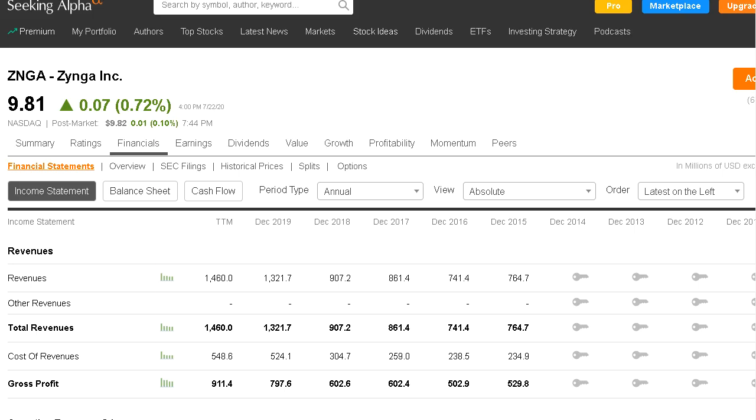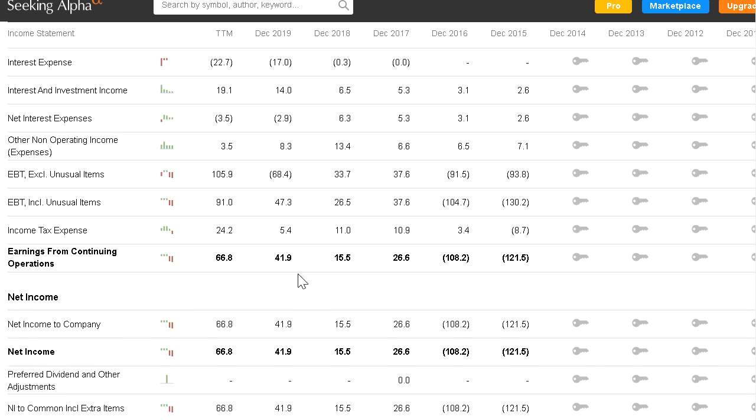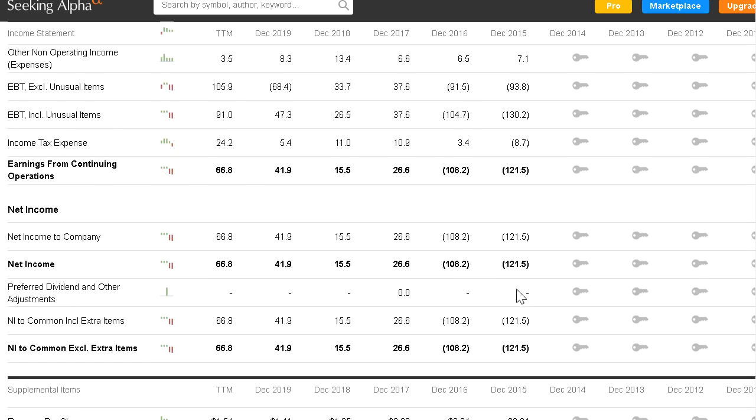If we take a look, this company has done a beautiful job of growing revenue year over year. Revenue has doubled over the past 5 years, and a nice solid uptrend year over year with total revenue. And this company has done exactly what you expect from a nice growth company. In the initial stages, they were losing money each and every year, but they have actually become profitable and are making net income that is growing year over year.